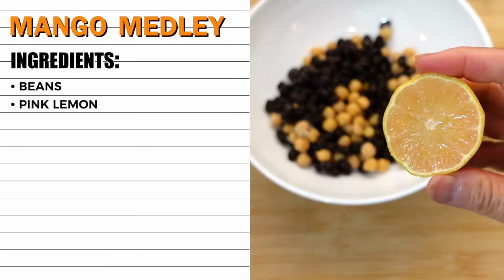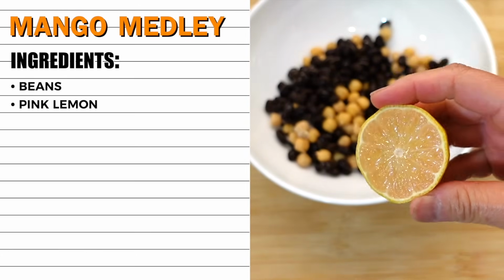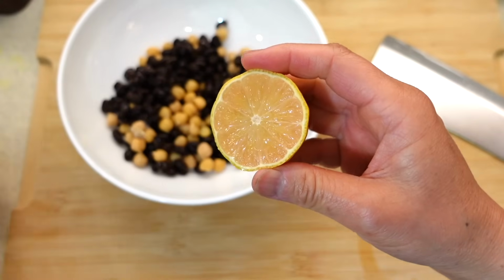Here's also a pink lemon. See how there's a tint of pink color? That's a polyphenol that I want in all of my food, that color. And it's really subtle, but if I had a traditional yellow lemon, you would really see the pink tinge. Now this lemon is really juicy and it's still sour, unlike sweet lemon, which is basically a low acid lemon.